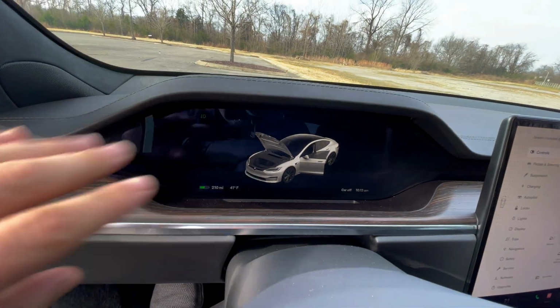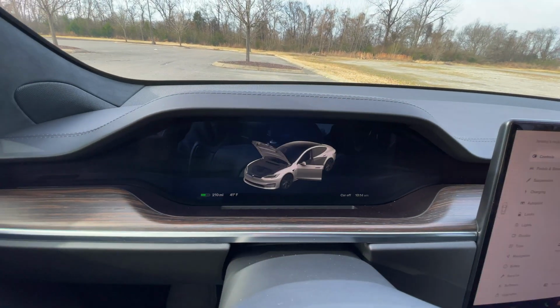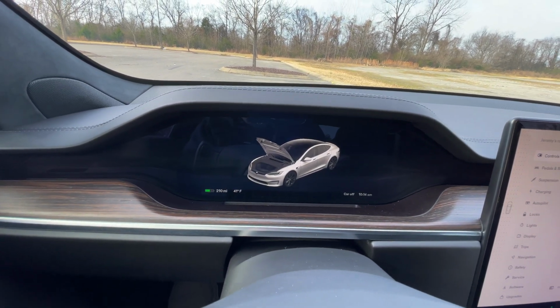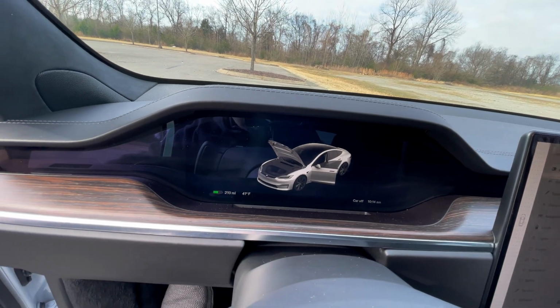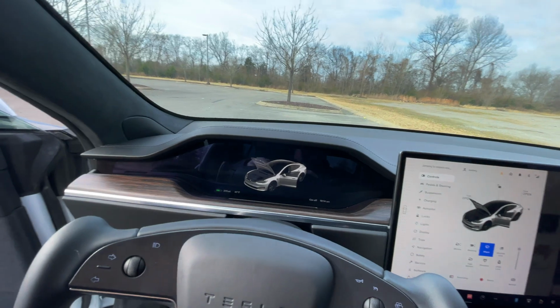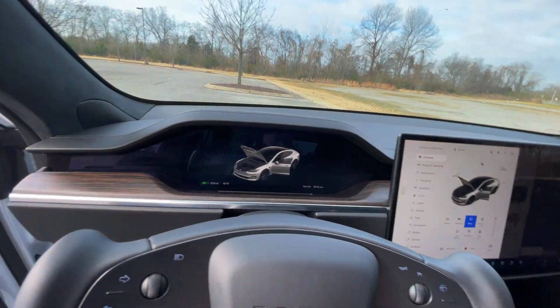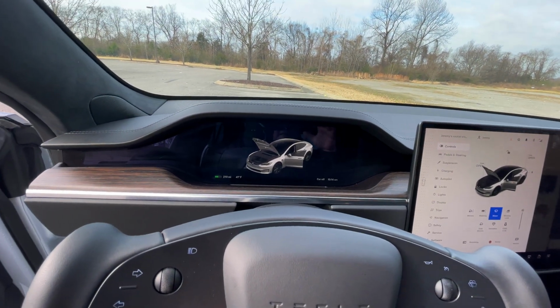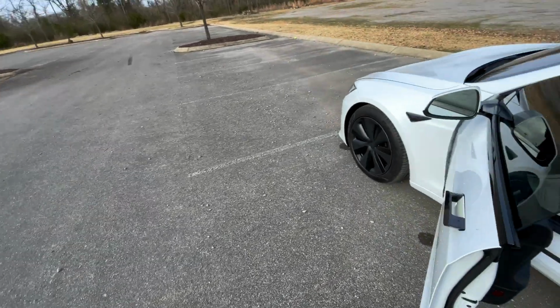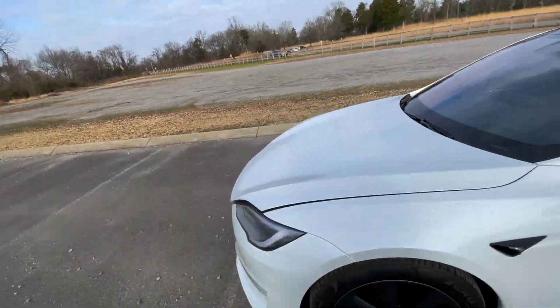All right, so let's get out of here. So you press that button. Love how this kind of maneuvers itself around. I'm gonna close the door so you can kind of see. Put your foot on the brake. It shows the trunk or the hood is open, and then it shows the door open. It's really kind of cool, honestly. Really, some of the visuals are amazing. And like I said, take your time, and if you're interested in these Teslas, go to the dealer and spend some time with one so you can kind of get used to the new look and feel of these things.